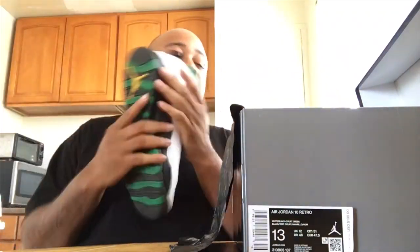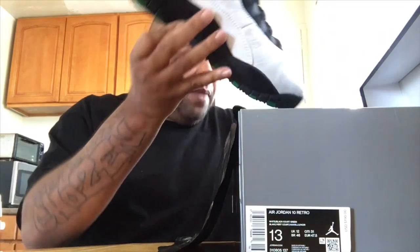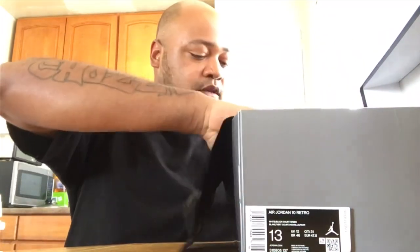So, wow. At the end of the day, good find, good steal. I can't be mad at it at all. But not something that I'm gonna wear every day, because honestly, I'm not a fan of the 10s. But how could I resist? Or how could you resist? 20 years, haven't came out with this colorway? Only a smart man gonna grab this.